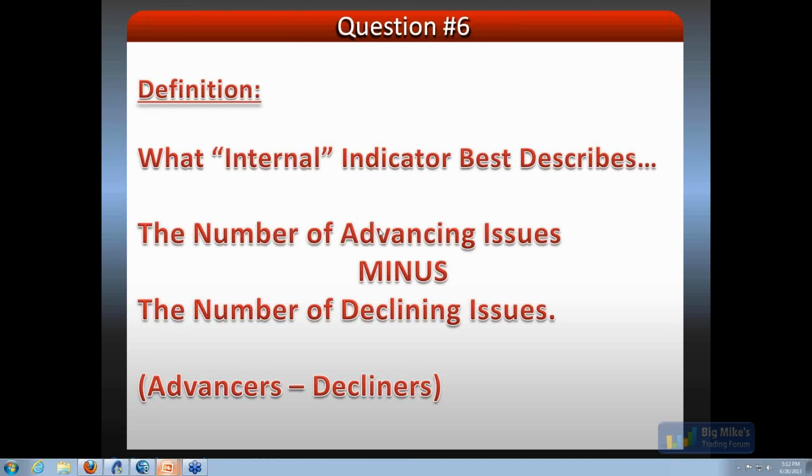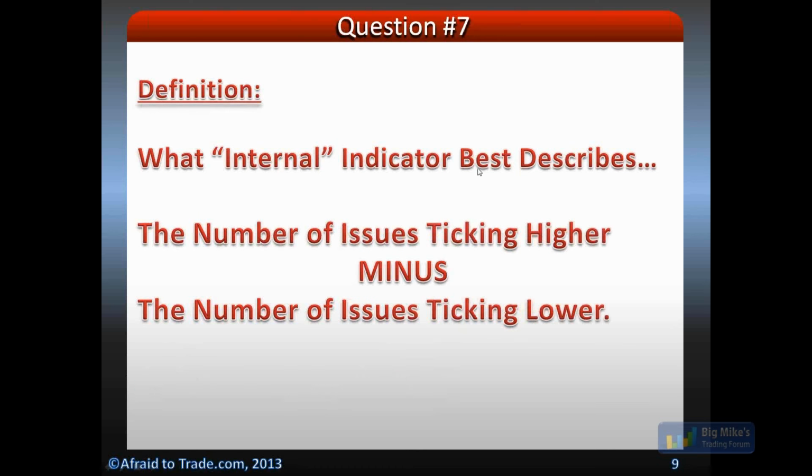Okay. Congrats. All right. Number 7, the 7th person. This is strategy here to get it correct. You don't want to be the first, right? Number 7. What internal indicator best describes the number of issues ticking higher minus the number of issues ticking lower? This is not a trick question.